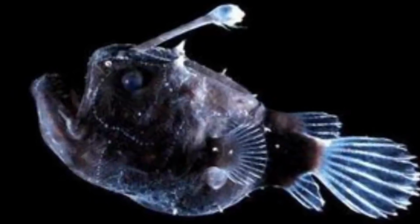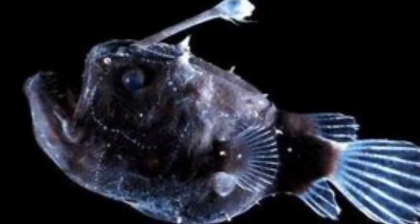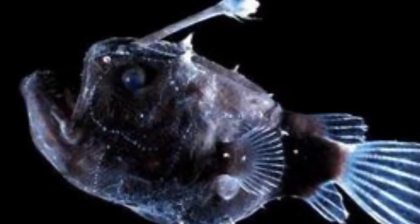Here's where things get really different though. As their little lantern on their heads is swaying back and forth, luring in an unsuspecting fish, once their prey gets close enough, the football fish will then shoot out a bioluminescent liquid. This liquid acts to momentarily blind their prey, which is when the football fish grabs their prey and swallows them whole with their large mouths. That is definitely quite the hunting technique.